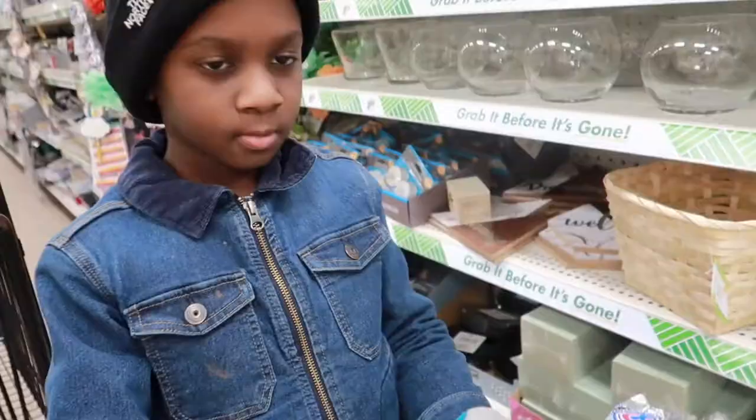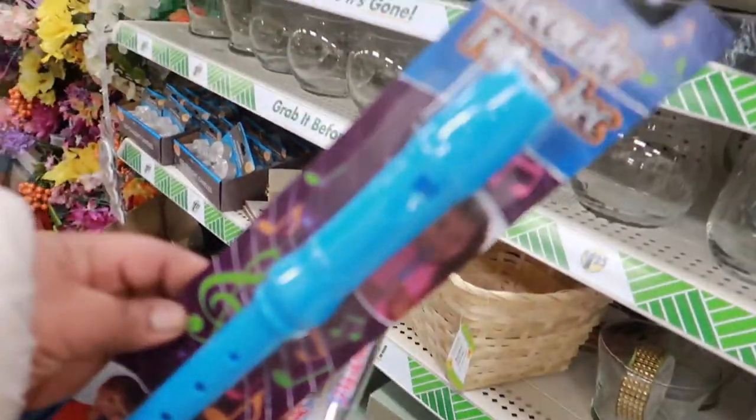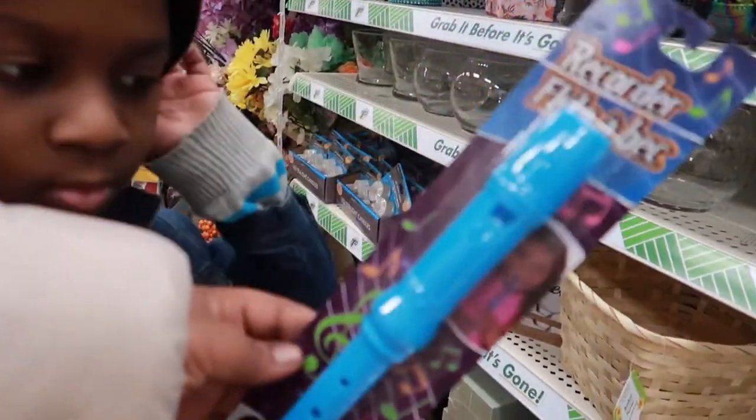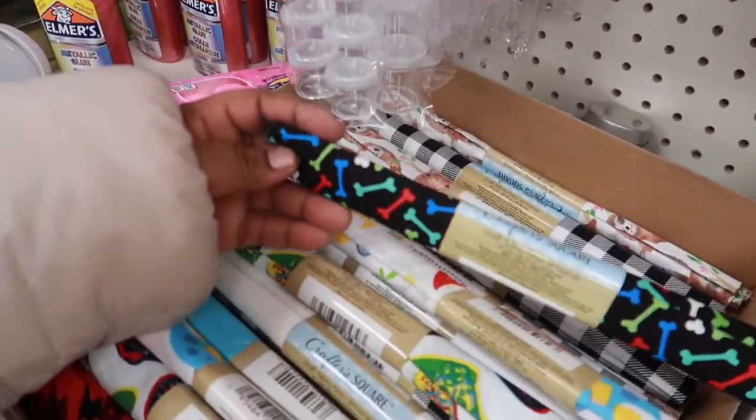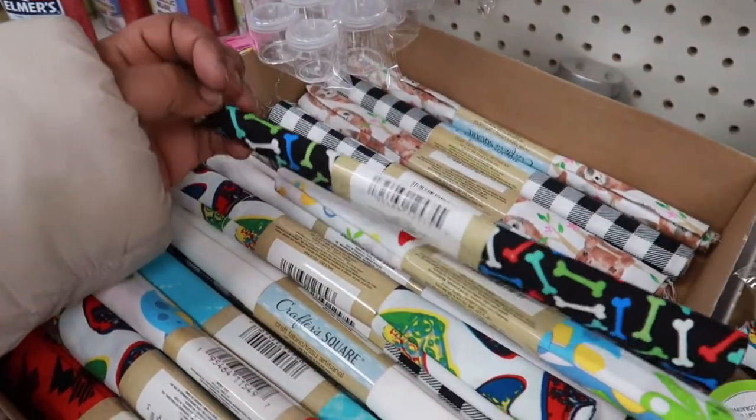These are pretty, right? Guys, she's getting this recorder. Gonna play music for mommy? Yes. See these, I use these to make head coverings for my girls.